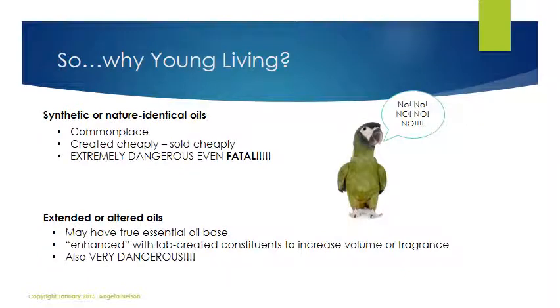Synthetic or nature identical oils. They're very common. Those are the ones you're going to find at Walgreens, and a lot of the ones I see at Whole Foods. Very common. You're going to see them just about anywhere. They're going to be in a lot of your shampoos, and in your candles, things like that. They're created cheaply. They're sold cheaply.